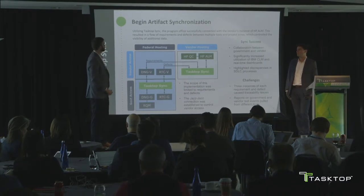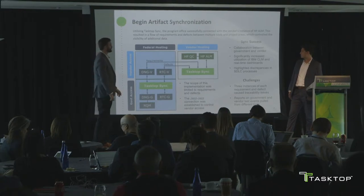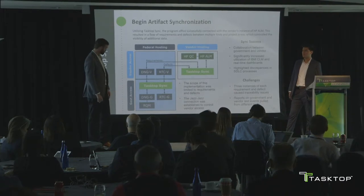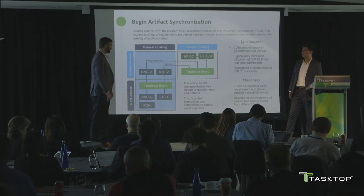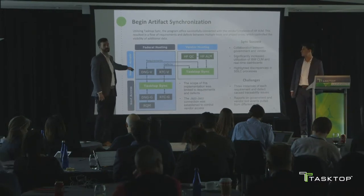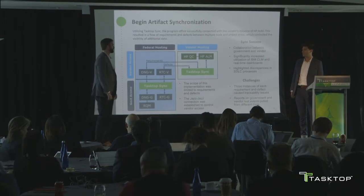The scope of this was initially just limited to requirements and defects. And like I mentioned, this kind of unusual setup was primarily due to visibility controls. The primary challenge of this was traceability. We were creating duplication within the same instance of Jazz, so you'd have a defect with three different IDs, which wasn't ideal.